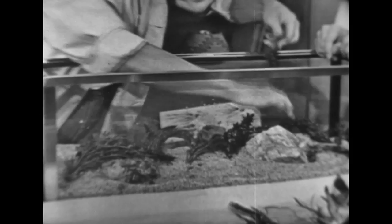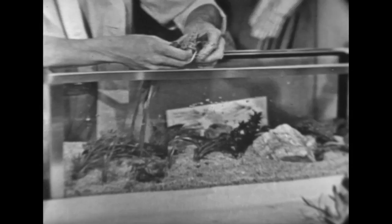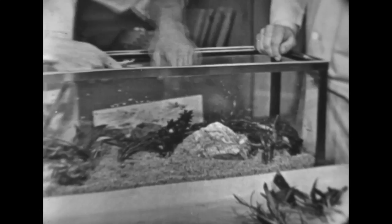Now, we pick up this snake-like grass. This is called Vallisneria. Vallisneria, yes, right. I know that. And this, of course, is all arranged in a definite pattern. So if we have larger fishes in this tank, and they might want to chase some smaller fishes there, the smaller fishes would have a place that they could hide. Hide, yes. Right.